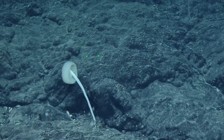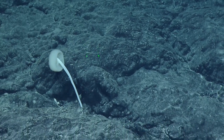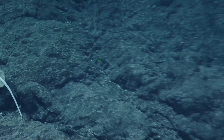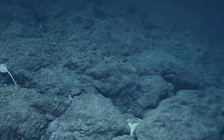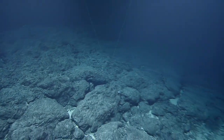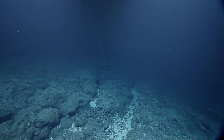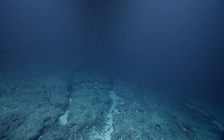There we go. All right, well, maybe we can make up for some lost time and scoot along. Can we get the ship going at 0.3? We sure can. Bridge now. Can we increase speed to 0.3 knots, please?